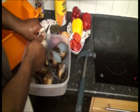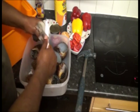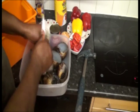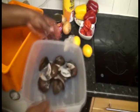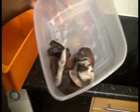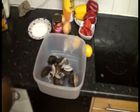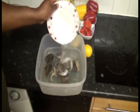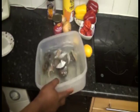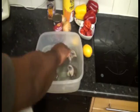Just to cut this part away. So what I'm going to be doing is peeling that off. They're still in the slimy state, so I still have to wash them with alum and lemon. But what I'm going to do next is put water on it and add some salt like that, and just let it rest for probably 1 or 2 minutes.